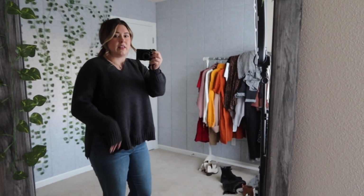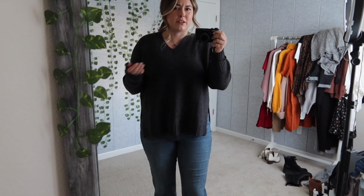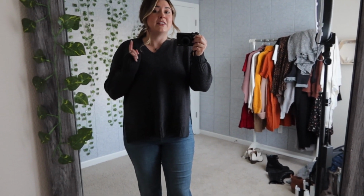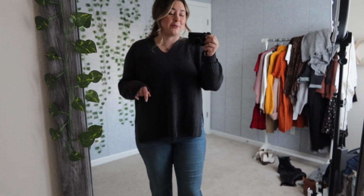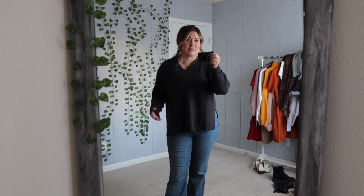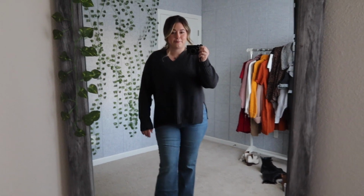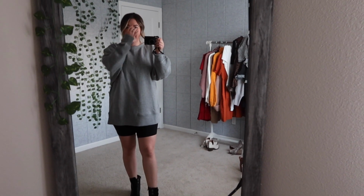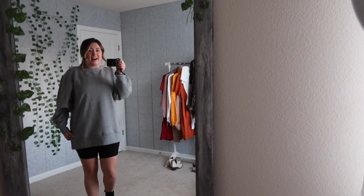This sweater, I love it. They have other colors. I don't have many colors. I'm not really a color gal, but I don't have many sweaters that are gray. So I'm trying to get some things I don't have because I kind of gravitate towards neutrals and whatnot. So, okay, and then last but not least, still have some daylight for this one.